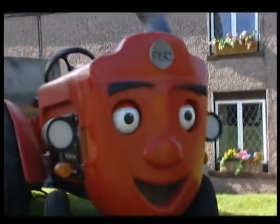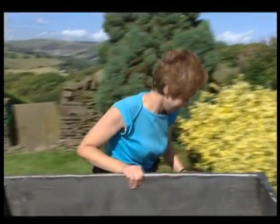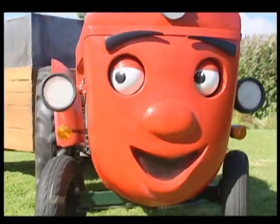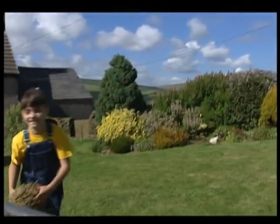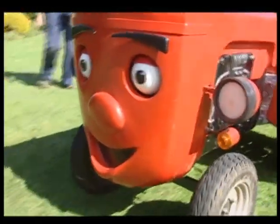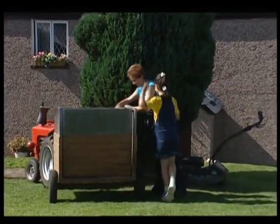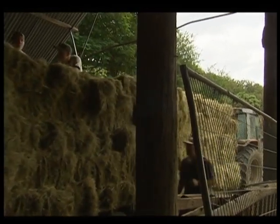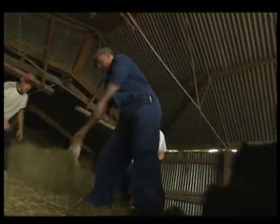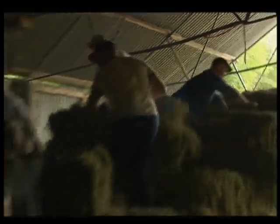While Katie and Molly prepared the bunches of hay, Teck went to get Tommy the trailer so that they could load the bunches onto him. In the hay shed, Roy was unloading the bunches Bill had made. He was building a huge haystack.